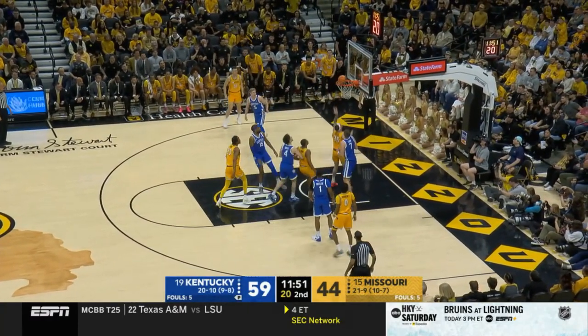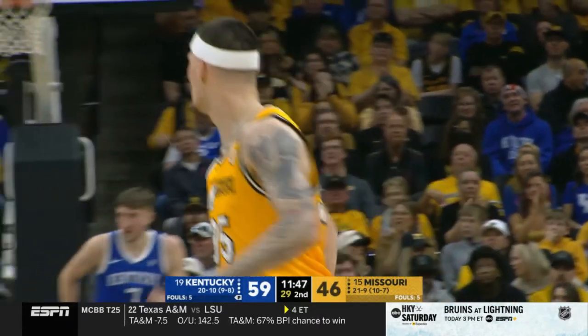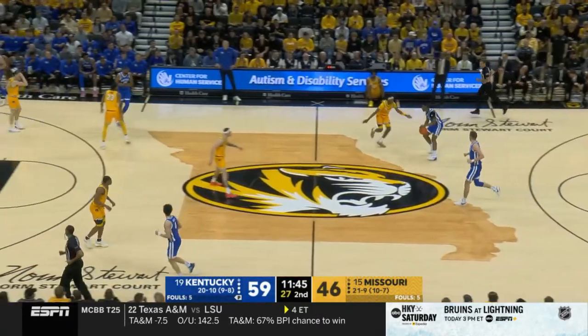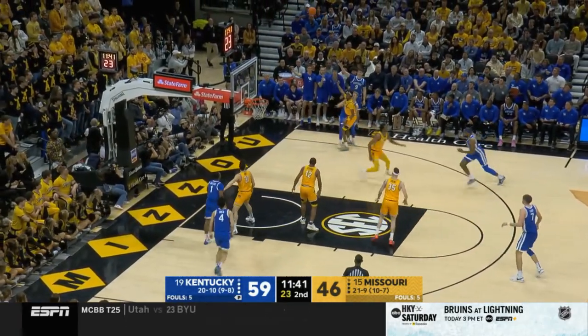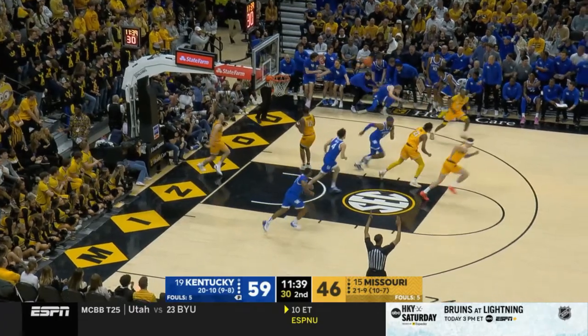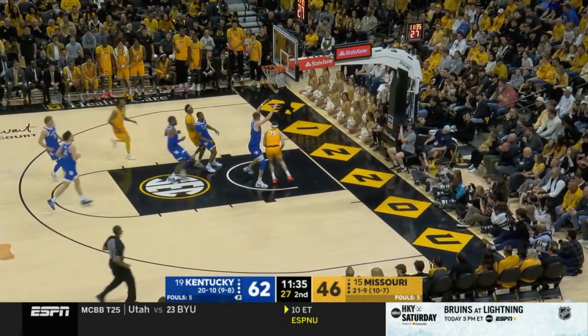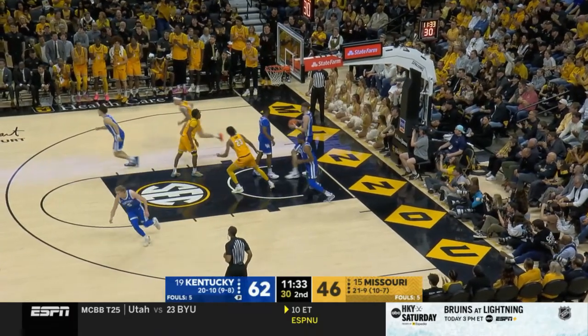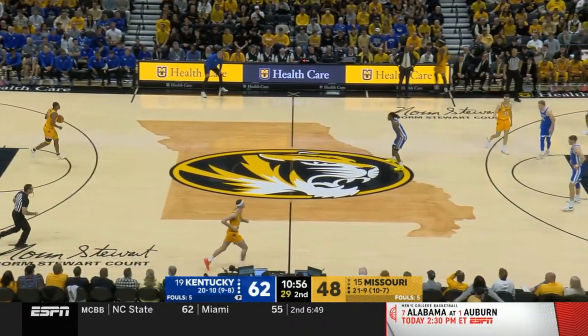Cruz on Carr. Beautiful move to get Carr in the air. First 2 for Jacob Cruz. Missouri has now made 4 in a row. Butler left Robinson behind. Again, it's Chandler. 3 from the corner. And now Missouri will try to run on the make. Ahead to Cruz. This is the pace we expected from Missouri on makes or misses for Kentucky with 3 personal fouls.